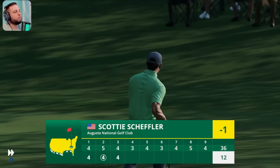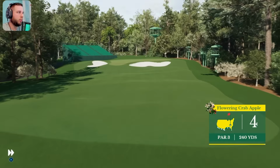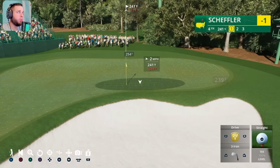All right. Now to the fourth, an excellent par three. My goal would be a solid three. You can't fake it on this hole, and you're happy to walk away with three. Oh, great. I'll be happy to walk away with three, huh? Yeah, 241-yard par three.